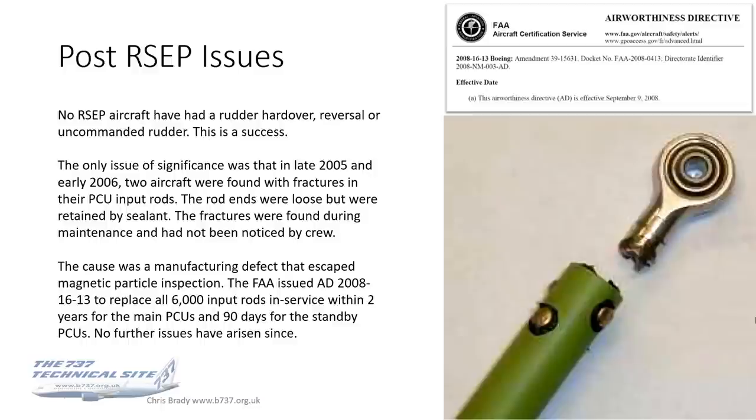Post RSEP issues. Well, pleased to report that no RSEP aircraft have had a rudder hardover, reversal or uncommanded rudder. That, by anyone's measure, is an absolute success, because it's been, you know, 20 years since this was introduced, and there hasn't been an event since.